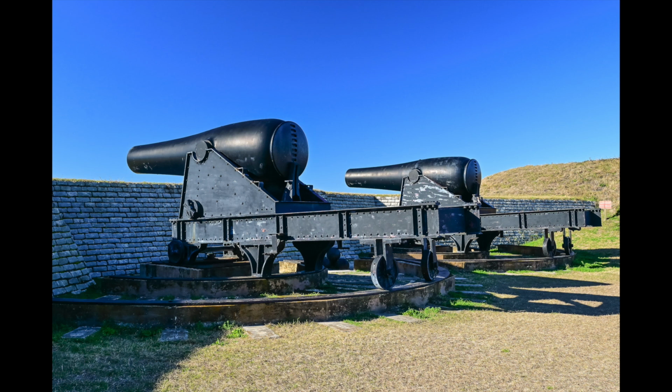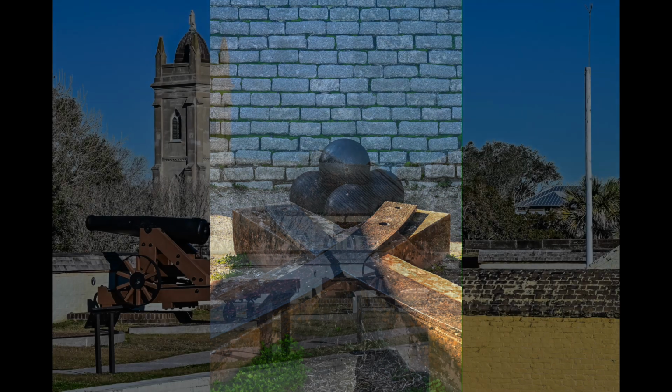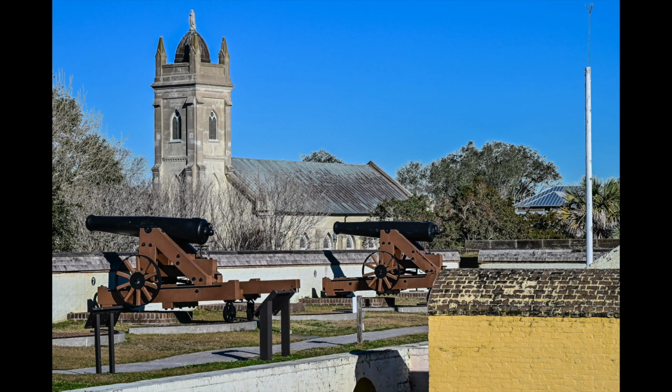Definitely cool stuff. And these look like, you know, they got the wheels in the back. You can move the cannons around. And this was just some cannonballs that were laying there. And it looked like, you know, they would just pick them up off the ground and then roll them across those tracks. So they didn't have to lift them the whole way.